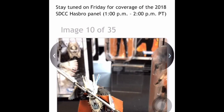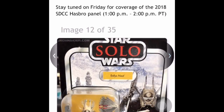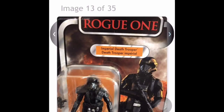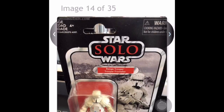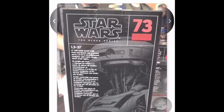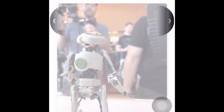Oh my goodness. This one is great to have. If you buy it, then you buy the speeder from the Solo toy line and get rid of the 5 points of articulation, figuring that this is the one you put in that. And I'm like, oh man, I will have to get the Black Series Enfys Nest first, the 6-inch version. Oh, look at that Death Trooper. Wow. Come on, Hasbro. You're killing me here. You're killing me. Val. Okay. Okay, Dengar.